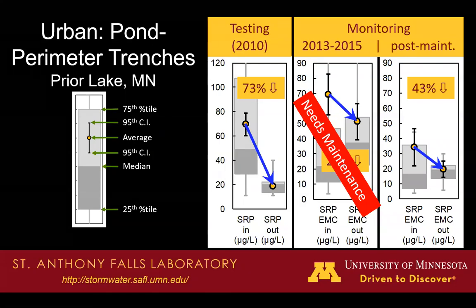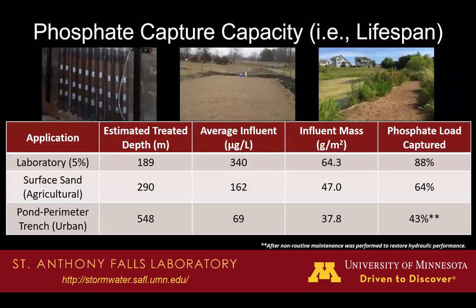And so the other thing we learned from this is a sense of the lifespan. If you put too much water through these systems, they will eventually run out of capacity. And so we have good numbers now from both our laboratory experiments for capacity and some of these field monitoring studies on the lifespan and capacity of these systems. And so when we compare all of those, there's really different metrics. The first metric we've been using is what's called the estimated treated depth. And the treated depth is simply if you take all of the water that flowed into the system and stack it on top of itself, right? Accumulated all of that water over history, that is the total treated depth, or the estimated treated depth.